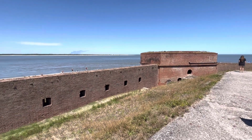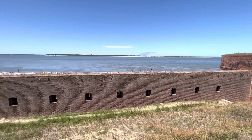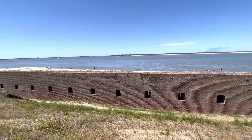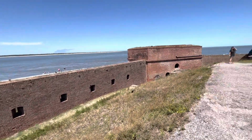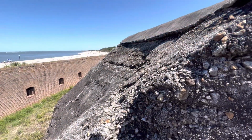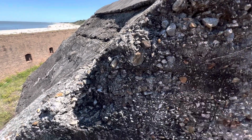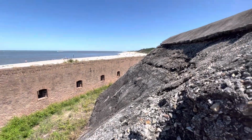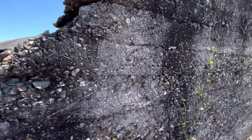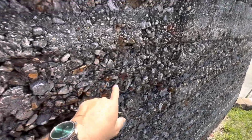Can you imagine what that must have looked like back in the day? Probably just like that. There's not all buildings or anything over there. Just beautiful. So you can see the outer wall, the old mixture of rocks and mortar, the way they used to do it. I guess that would be the foundation. But man, look at the rocks in there. These are probably hundreds of years old.